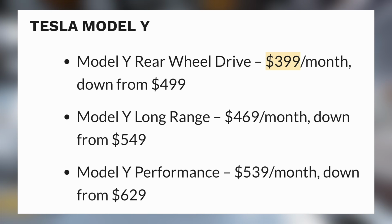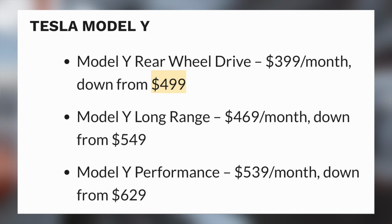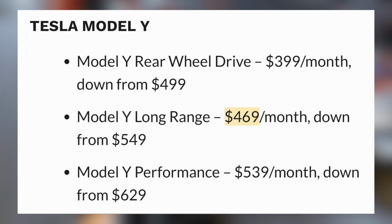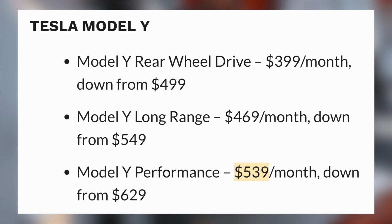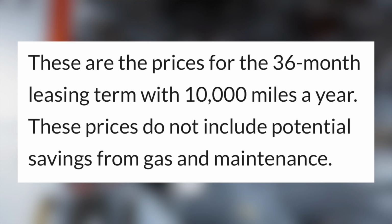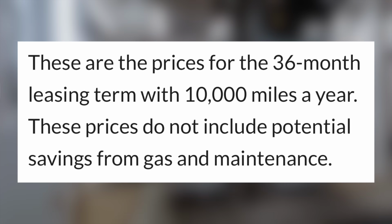The rear-wheel drive Model Y is now only $399, down from $499. The long range is down to $469, and the performance is down to $539. These prices are for a 36-month leasing term with a yearly mileage cap of 10,000 miles and the same down payment. So how do these compare now with the competition?